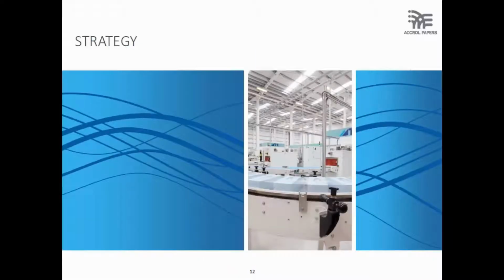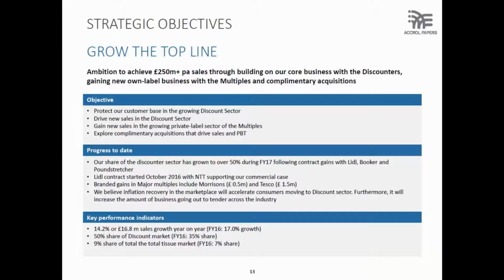So a few slides on strategy. This is really talking about, so what are our platforms, what are the actions that we've delivered in the year, and what are the KPIs against which we measure ourselves. So firstly, we have an ambition to grow the business over a period of time, over the strategy period, to over 250 million pounds, and that essentially is maintaining growth with the discounters and looking at the opportunities within own label business in the major multiples.